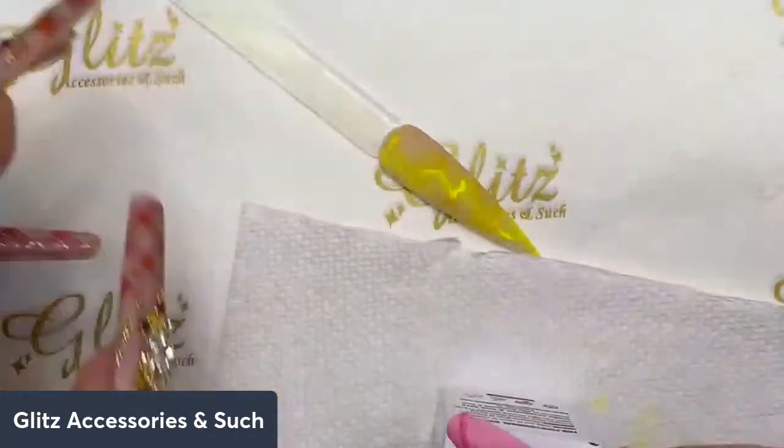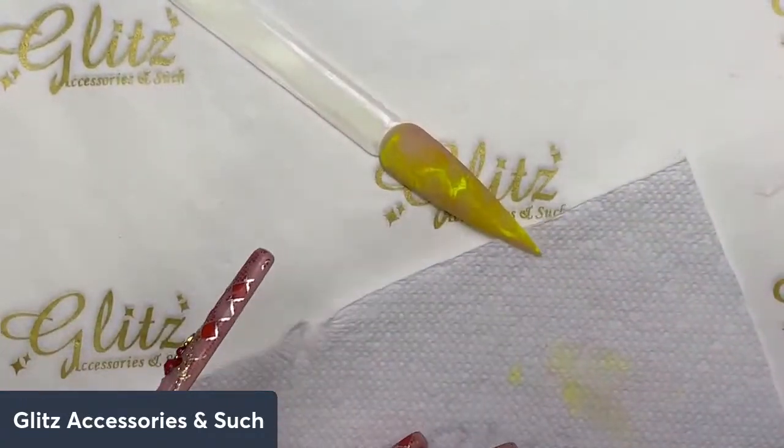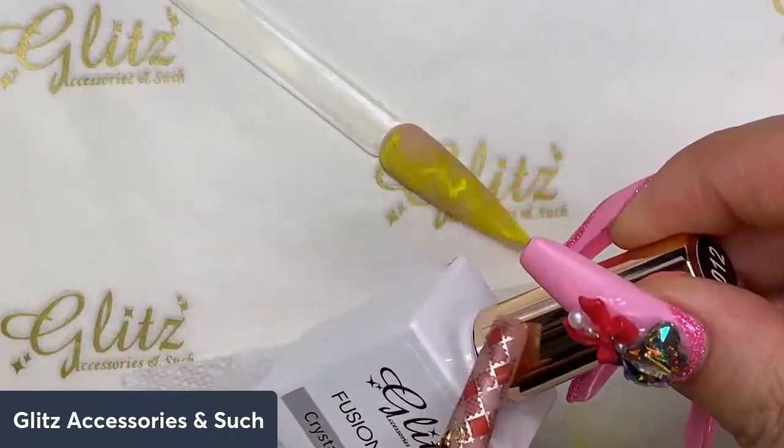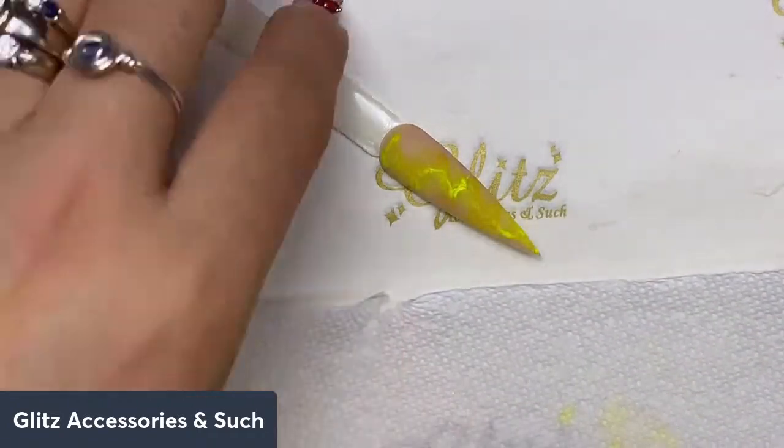That's all I need. All right, I'm going to close it. You see that on the sides, I wipe off the residue and the pigments, so that way it would not contaminate the brush and transfer to the bottle of crystal clear, which you don't want.